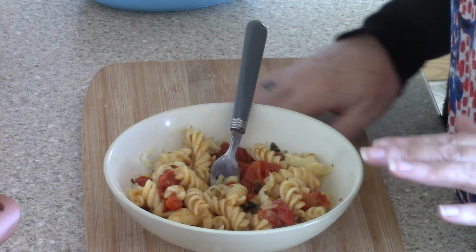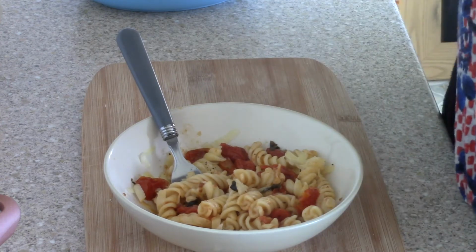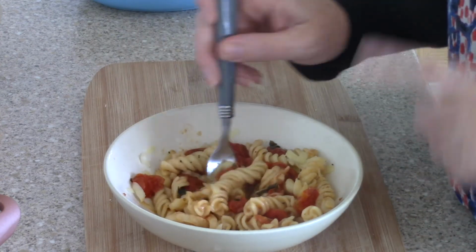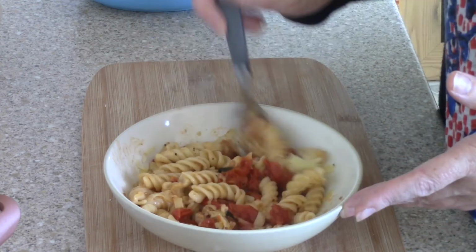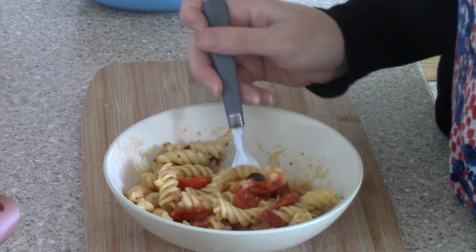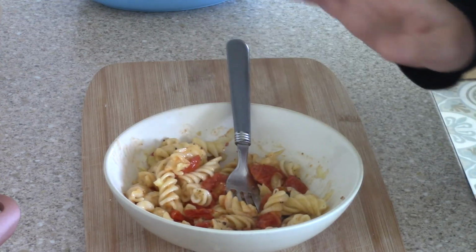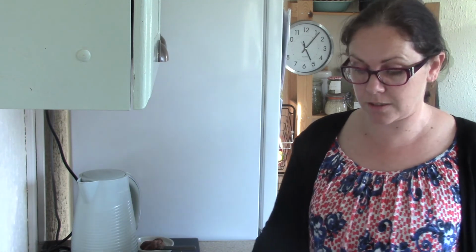And it's such a cheap meal. Suitable for vegetarians and vegans. Obviously if you're vegan, you'll want to change to a vegan cheese, but everything else, a little bit more. Yeah, absolutely stunning. That is absolutely gorgeous, so I'm going to go and eat this now, and if you can, give it a try. It's so cheap, so quick to make, and absolutely delicious.